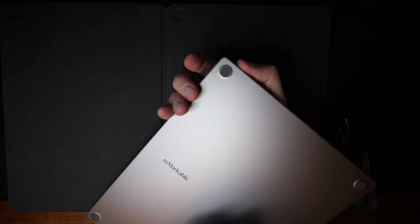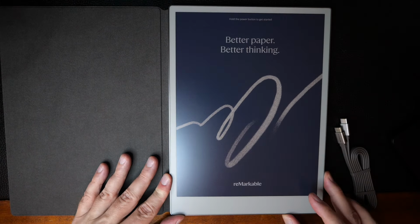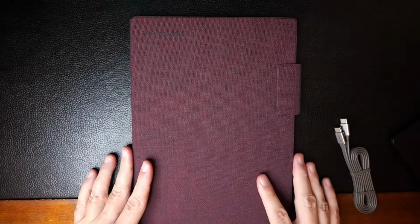All right, so I think we've got indentations here for the back. Let's go ahead and get that in there. It's a nice magnetic fit. Very good. Close that up. And then we've got our flap over here, which is interesting. It's got an indentation and leaves a little bit of space for your stylus right there.